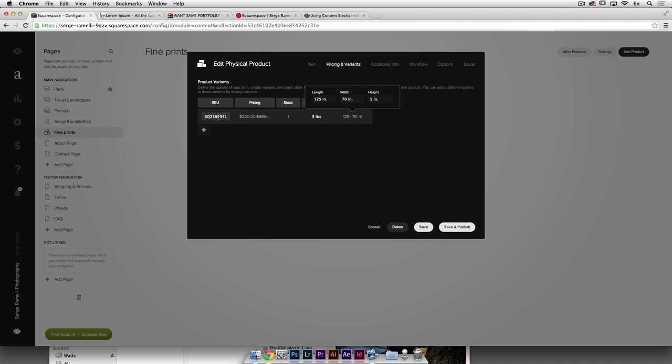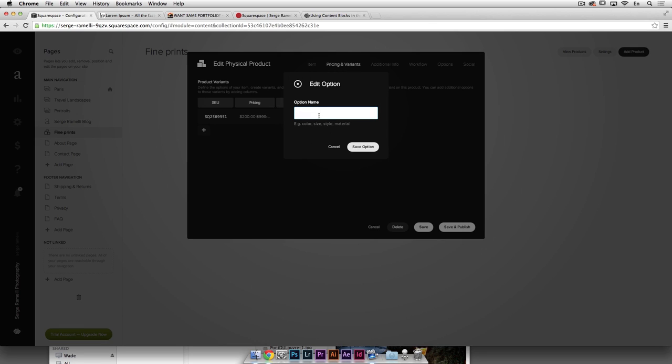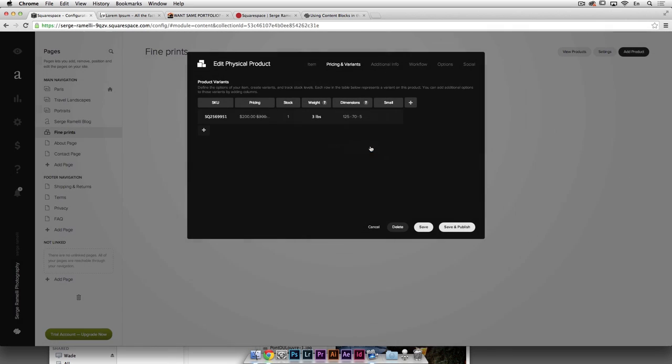Okay, what am I missing here? Oh, that's the individual number for the accounting. I'm gonna leave it that way. And option name. So now I'm gonna make a small option. There's a small option.